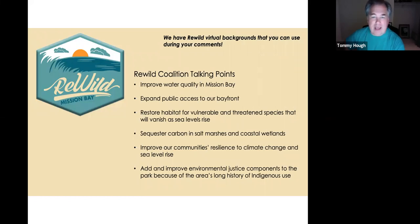We want to expand public access to our bayfront. Sometimes some areas of the bay that are marked as public aren't necessarily as public as they should be. This is an opportunity to undo that and ensure that everyone has access. Restore that habitat for vulnerable and threatened species that will vanish as sea levels rise, as I indicated. Improve our community's resilience to climate change and sea level rise, making sure that we get things out of the way as sea levels continue to rise, and also add and improve environmental justice components to the park because of the area's long history of indigenous use from Kumeyaay communities, whom Andrew had mentioned at the beginning of our presentation. We have an opportunity to do that too at this park.